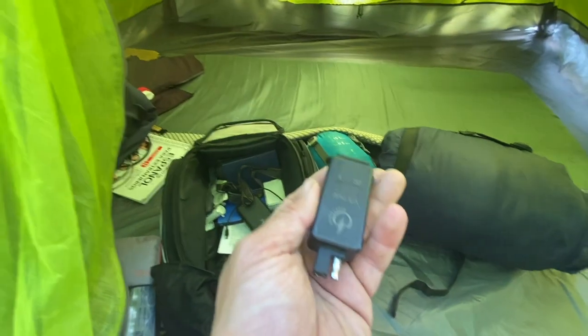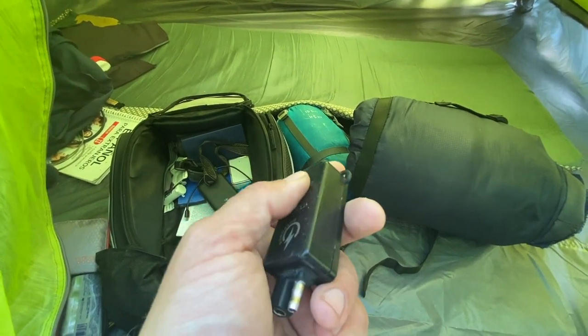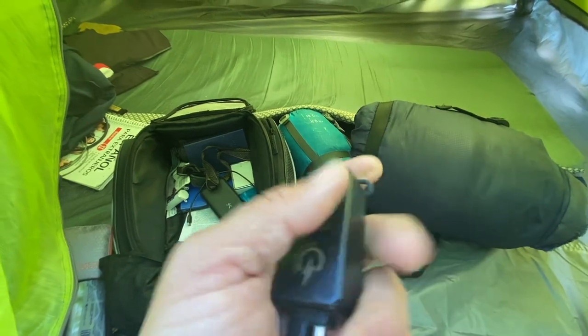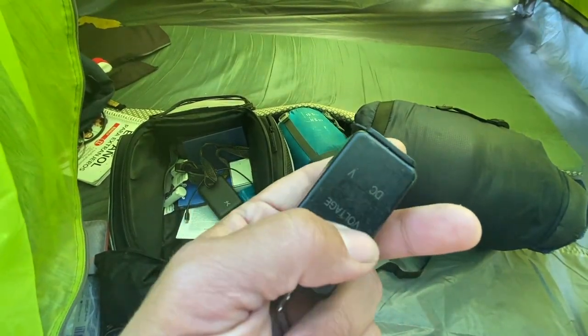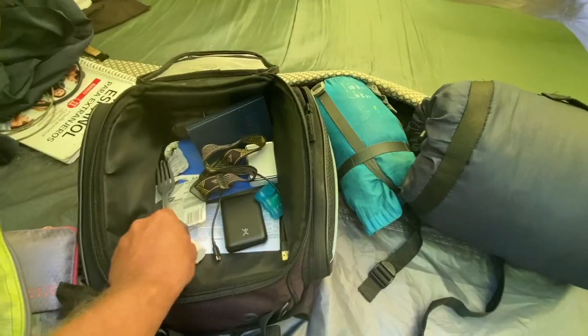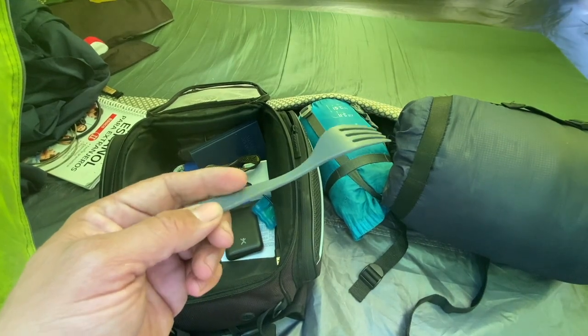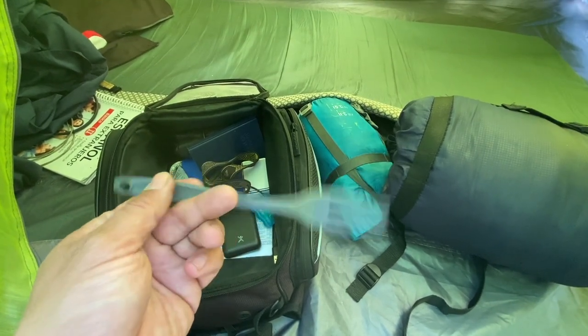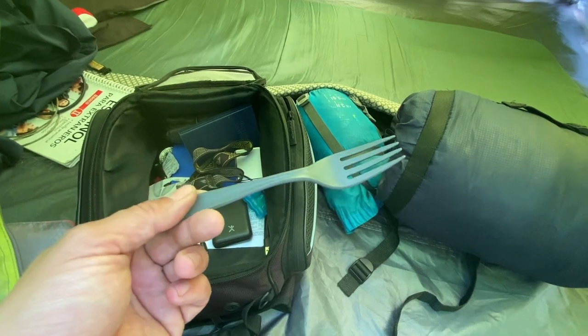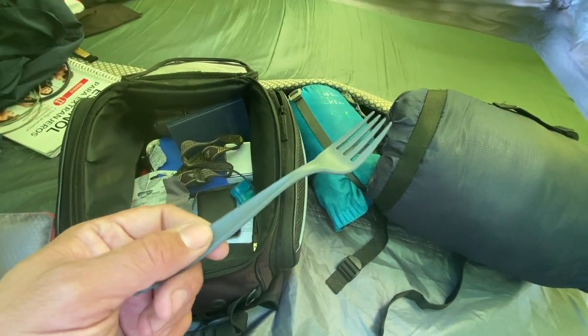Anytime I want to test my charging system, all I do is plug this guy into the battery tender lead coming off the battery. I don't have to disconnect any terminals or anything like that. And then it'll give me a readout right here. Really convenient to use. I keep a camping fork. There's a lot of instances in which I need a fork, this is pretty much all I need right here. Anything you can eat, you can use a fork and make it work.